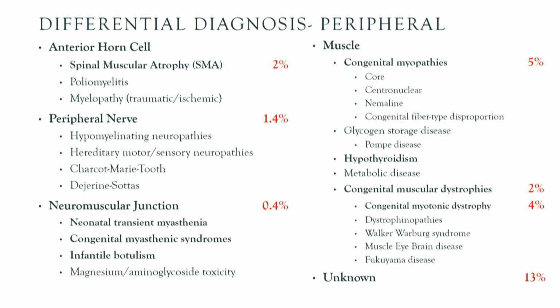And then for peripheral causes, again, they are in general less common. So, half a percent to 2% or so for most things. And then a big chunk here is 13% of patients we will just not know.